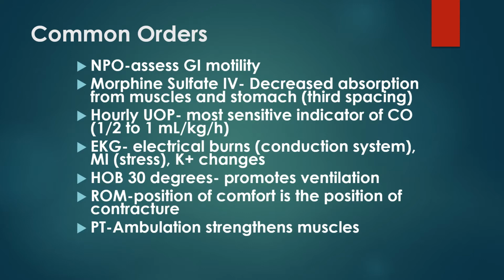Range of motion will be performed, and usually the position of comfort is the position of a contracture. So patients can develop contractures very easily due to the non-pliable skin at joints. So PT and OT will work on making them splints. PT will encourage ambulation to strengthen muscles.